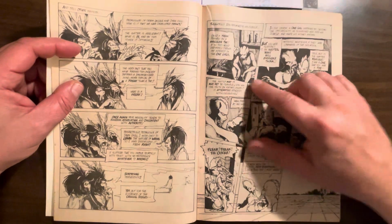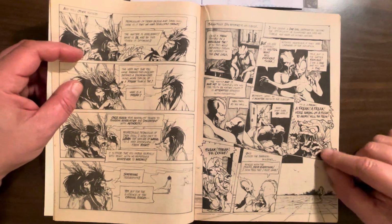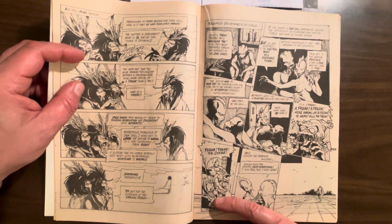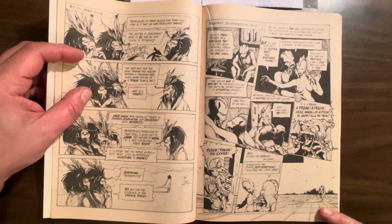So one day, Ern just gives in to his urges and he convinces a single crest woman to sleep with him. A guard finds out. I love that panel. And he basically says, "A freak! Kill the freak!" Ern knocks him out and runs away from the city.